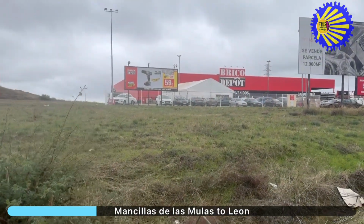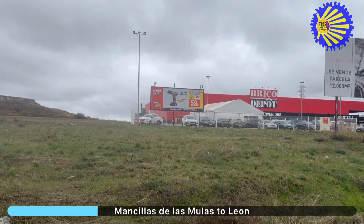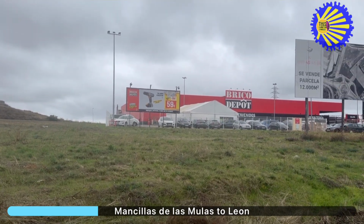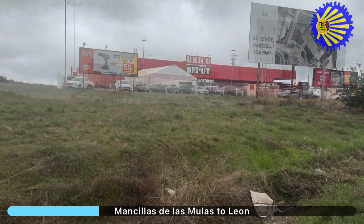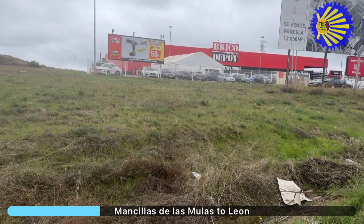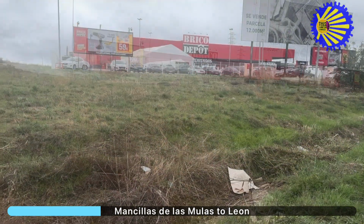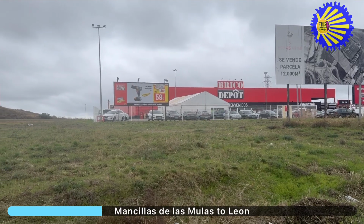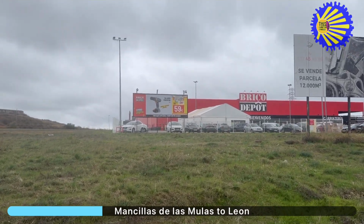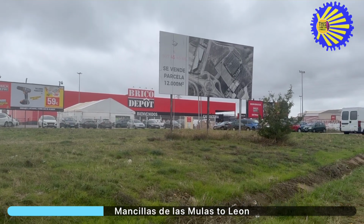Fam, look at what we found. Every man's dream. The Spanish equivalent of Home Depot. We gotta go. Oh my gosh. Look, it even says bienvenidos. They want us to go there. What the heck?